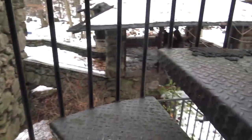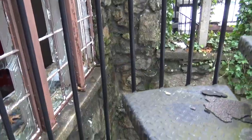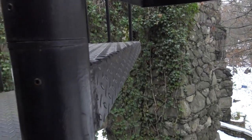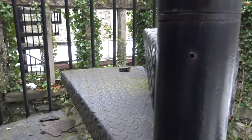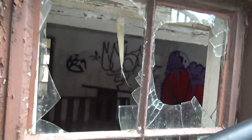Yeah, definitely might not be going inside. I'm gonna check it out. I like that the building is stone, so I feel like the structural outside is going to be more secure. There is another nice looking staircase over here.